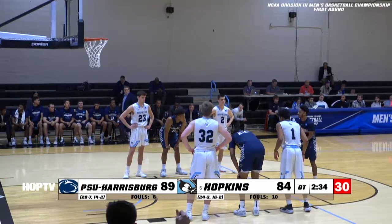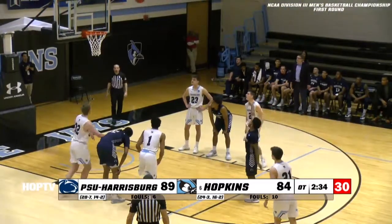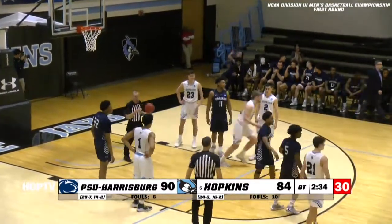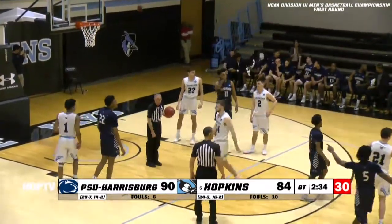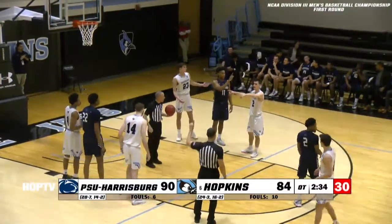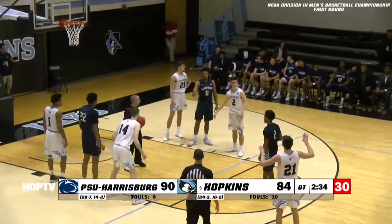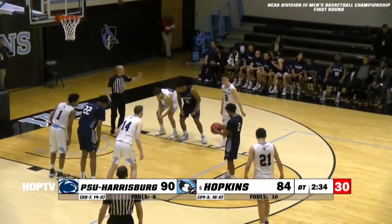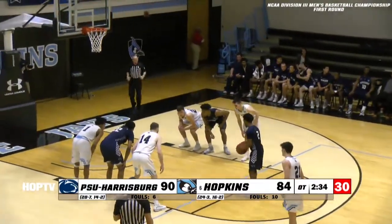Really tough down the stretch for the Jays here. Baylor-Carroll has got the first 2 as Quarry re-enters. Hopkins going basically with 5 guards right now. You take Daniel. Kind of have to. 2:34 to play, potentially down 7. Baylor-Carroll.